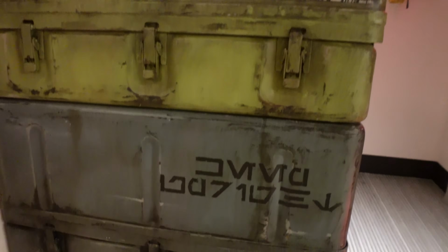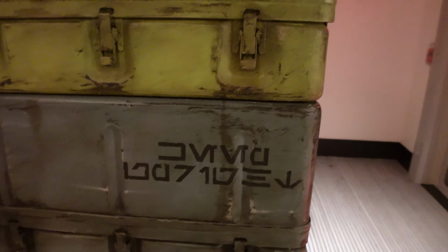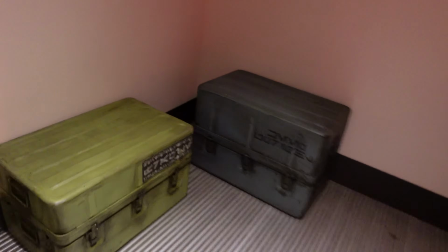Now, I've gotten a little bit better at reading Aurebesh. That is an A. Where's a D? And a T kind of looks like a regular T. Of course, these are none of the characters that I recognize, or letters. I gotta get better at being able to translate Aurebesh.